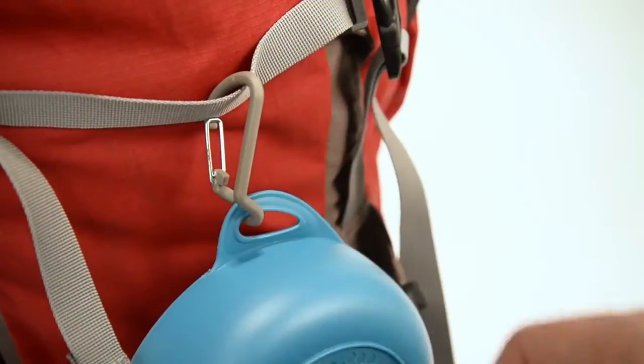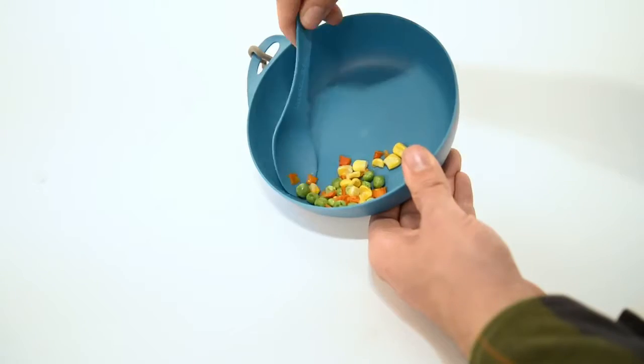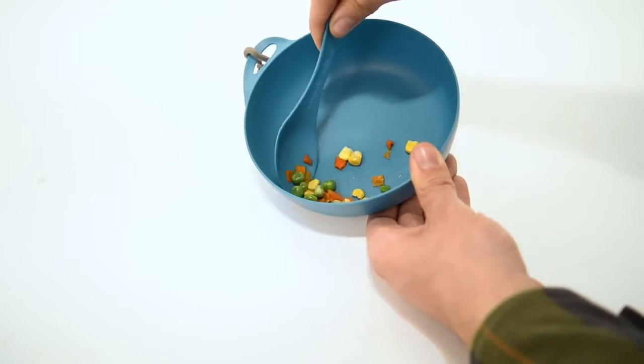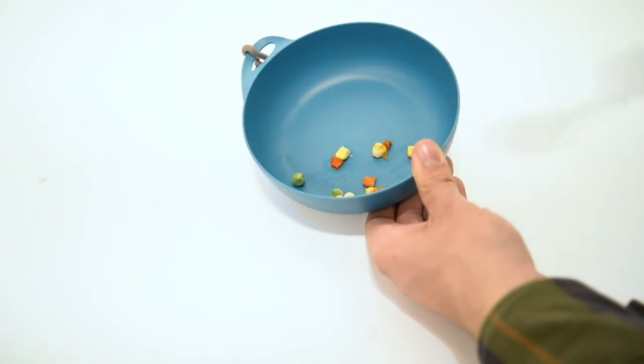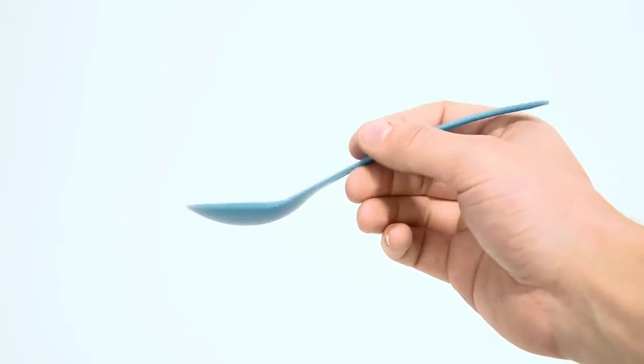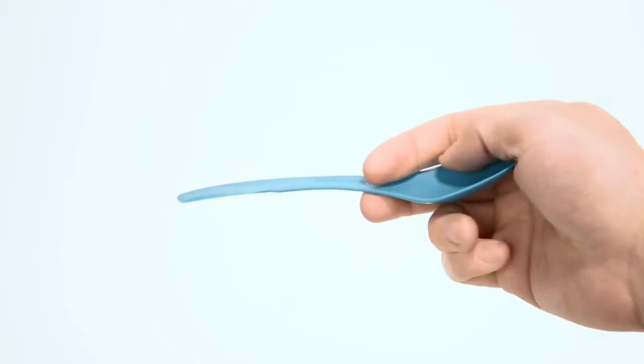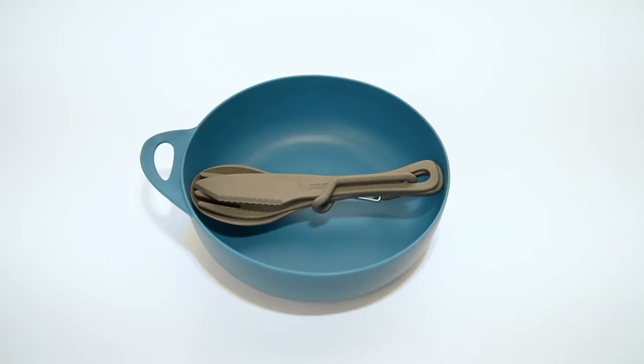We wish that Sea to Summit had included some sort of lid with the cup to make it more versatile for morning camp coffee. We also found the cup to be difficult to hold while full of hot liquid, and we were bummed that it didn't attach to the rest of the set to keep everything together.